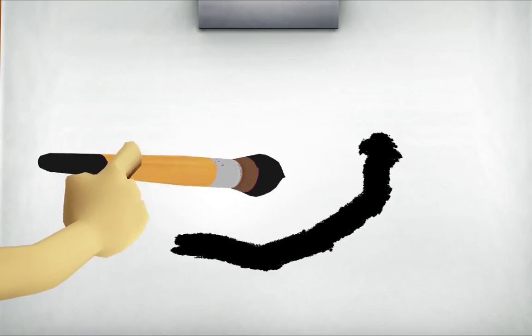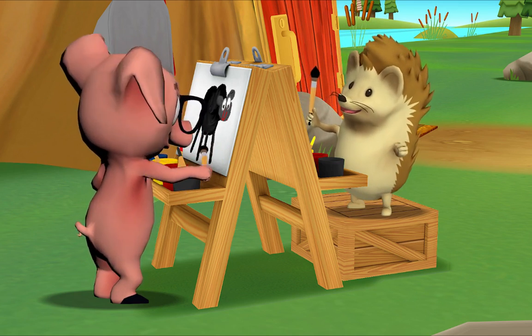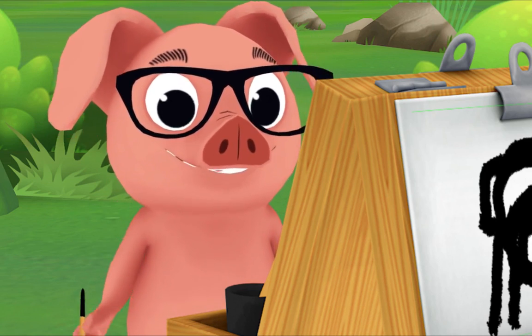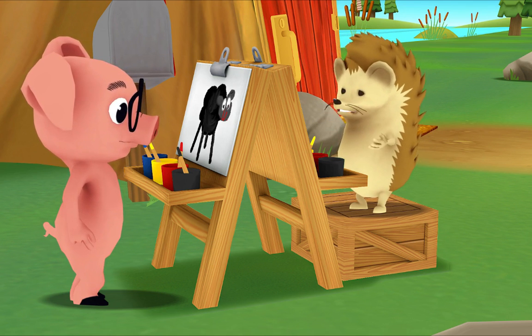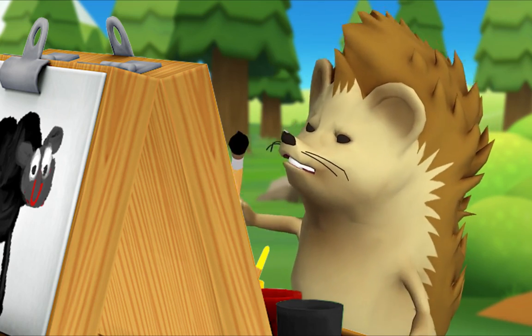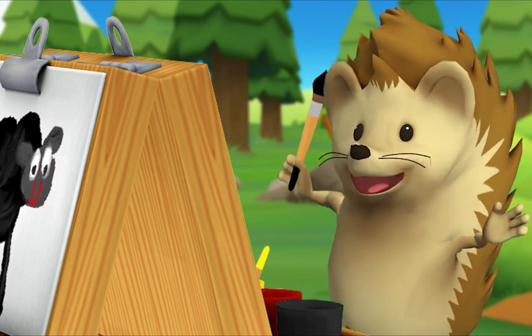Let's see. A little bit here. Oh! What's the matter, Hedgehog? My painting looks awful. It doesn't look like a sheep at all. Oh, I'm sorry. I don't like my sheep. Oh, I have an idea. Okay, I'm done.